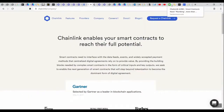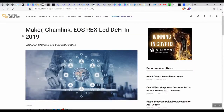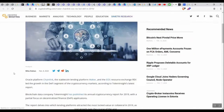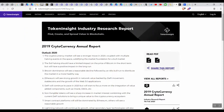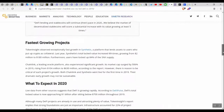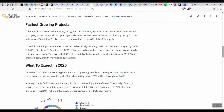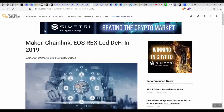Now, I spoke about decentralized finance, or DeFi, earlier. Here's another Crypto Briefing piece. It speaks about Maker, ChainLink, EOS, Rex led DeFi in 2019. Some of the big names involved in decentralized finance, and ChainLink features here. It says blockchain data company TokenInsight has published its annual cryptocurrency report for 2019 with a partial focus on DeFi applications. And there's a link to the annual crypto report in PDF. So if I go down the list just to summarize some of the key information here, it talks about the top lending projects, fastest growing projects, ChainLink gets a reference there, and then what to expect in 2020 with DeFi project distributions. So I recommend reading that.